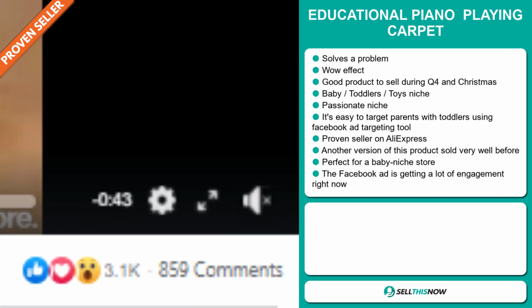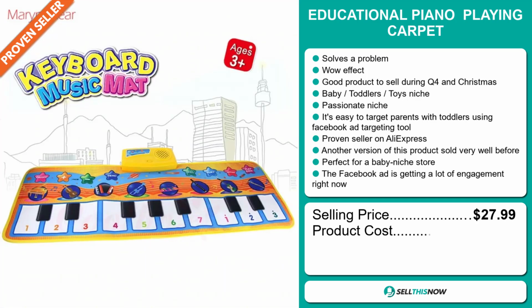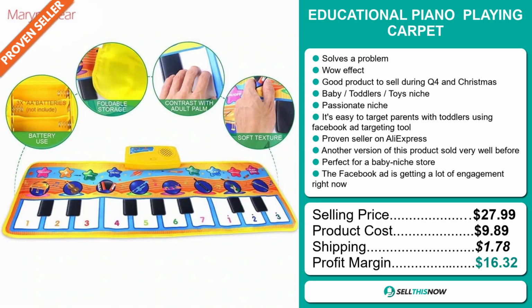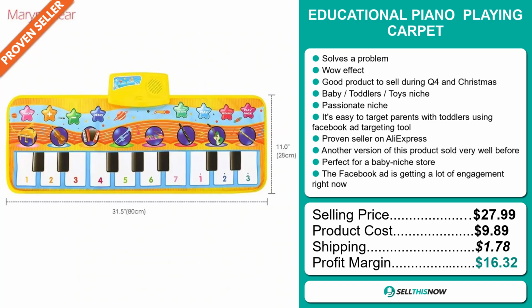Now the selling price of the educational piano playing carpet is just under $28, whereas the product cost is only $9.89. Shipping will set you back $1.78, so you're looking at a very good profit margin of $16.32. Sell this now!